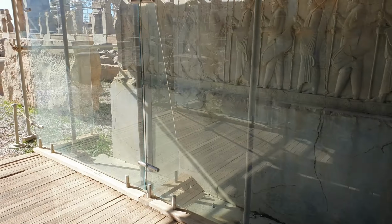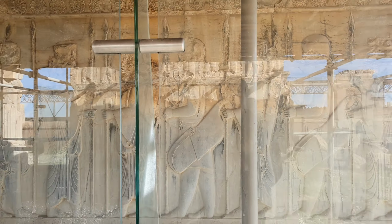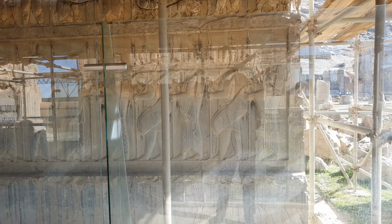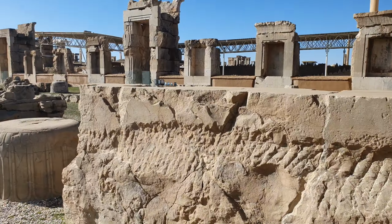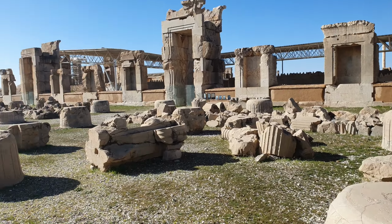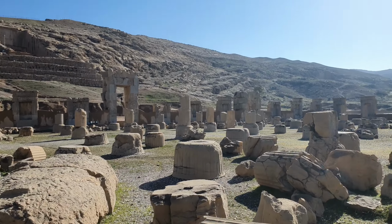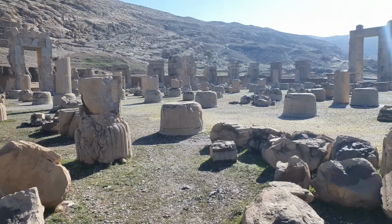Due to last night's rain, they look sleepy. Look at this art. Before Persepolis was considered a national treasure, everyone was allowed to put their names on the sculptures of Persepolis. So sometimes when you look at the rocks, you can see the names of many previous kings who ruled, and sometimes the British people who controlled Persepolis. These are another ruined palace with ruined columns.